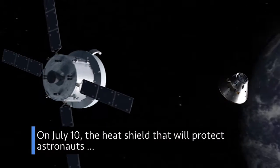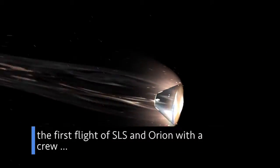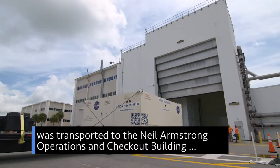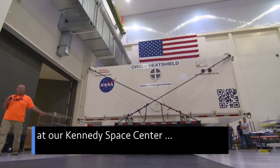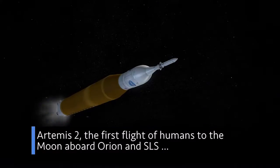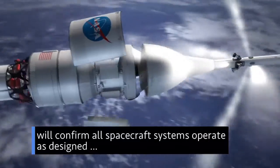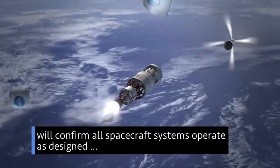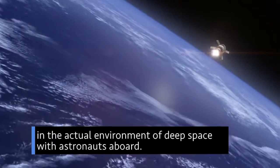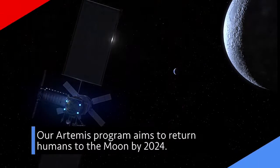On July 10th, the heat shield that will protect astronauts during the re-entry phase of the Artemis 2 mission, the first flight of SLS and Orion with a crew, was transported to the Neil Armstrong Operations and Checkout building at our Kennedy Space Center for assembly and integration with the Orion crew module. Artemis 2, the first flight of humans to the moon aboard Orion and SLS, will confirm all spacecraft systems operate as designed in the actual environment of deep space with astronauts aboard. Our Artemis program aims to return humans to the moon by 2024.